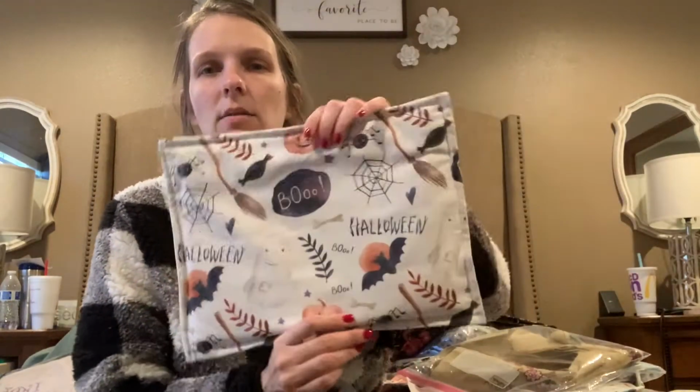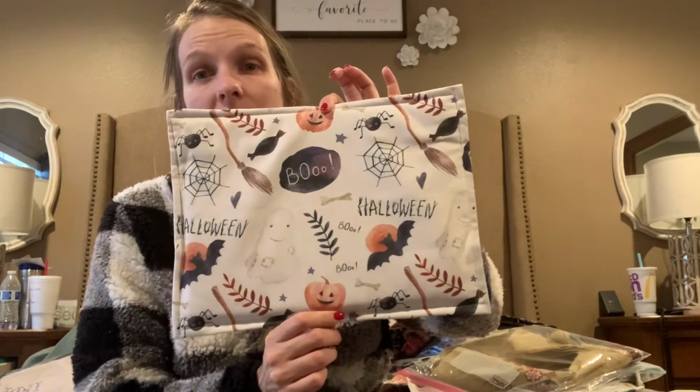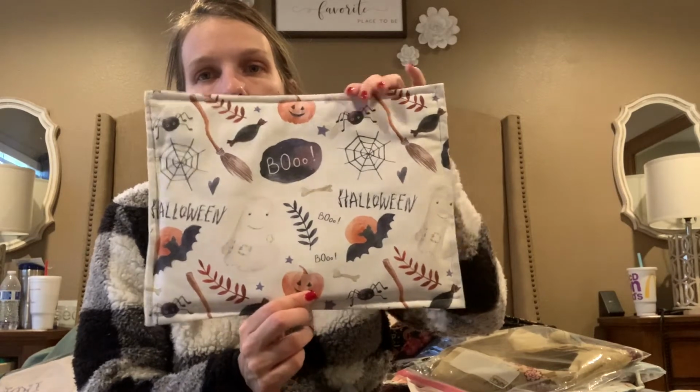All right, next is Spooky Ghost by the Whistle Stop Stitcher. I have this housed in a Me Made project bag. This is my Boo bag.